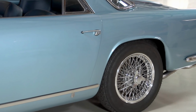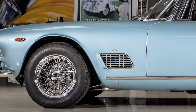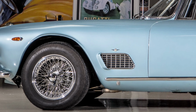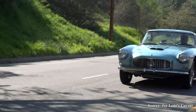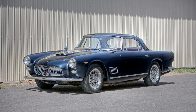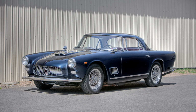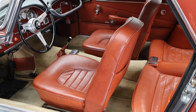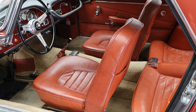Chrome accents, wire wheels, and a low-slung body made it a sight to behold, but it never shouted for attention. With its 220 horsepower and a top speed of 137 miles per hour, it cruised rather than sprinted, ideal for long-distance grand touring across Europe. Its inline-6 engine delivered a smooth surge of power, while the cabin surrounded drivers in handcrafted opulence. It was the car of choice for wealthy industrialists and aristocrats who wanted Italian flair with a touch of restraint.